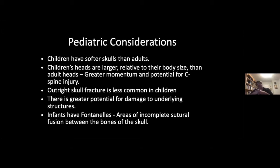Outright skull fracture is less common in children. That's due to a couple of things. One reason is that kids are less likely to be exposed to mechanisms capable of fracturing skulls. The other reason is that kids, as we've mentioned, have less calcified, less rigid, and therefore less brittle bony structures.